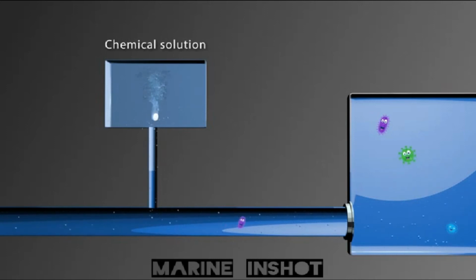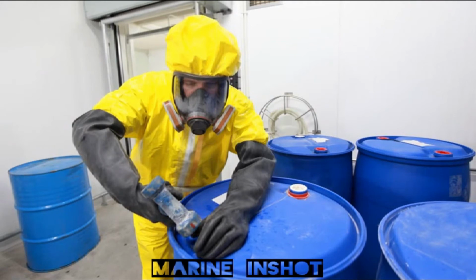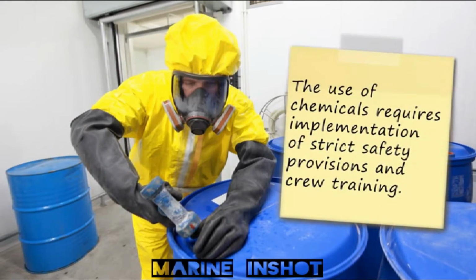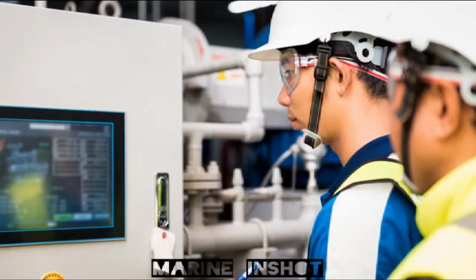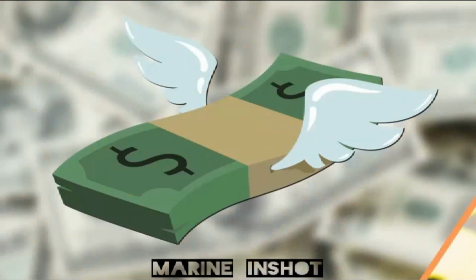Chemicals used are trademarked and supply might be limited to specific ports. The chemicals must be stored on board in closed containers and are highly toxic. The use of chemicals requires implementation of strict safety provisions and crew training. Recharge, however, is often done by the supplier. Due to the need for chemicals, chemical injection systems may have higher operational costs than other systems using other technologies.